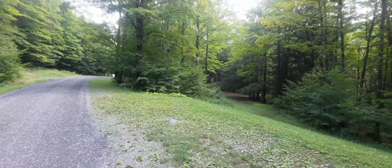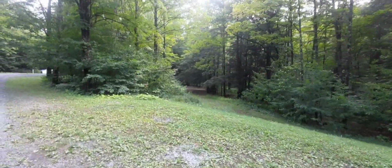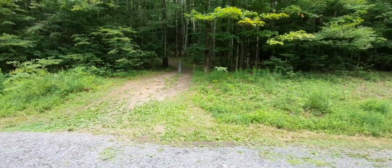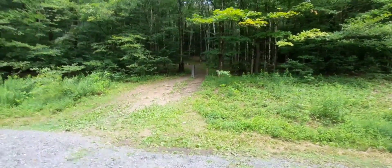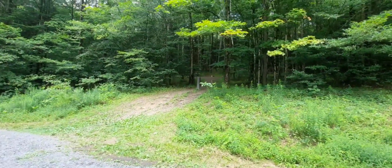So check it out. I can see a site down in there, but I think that's from the other side. It's big. Read that number. I don't know if it's 28 or 29. Super nice walk-in site up there, up a little high. Really nice and clear back behind there.